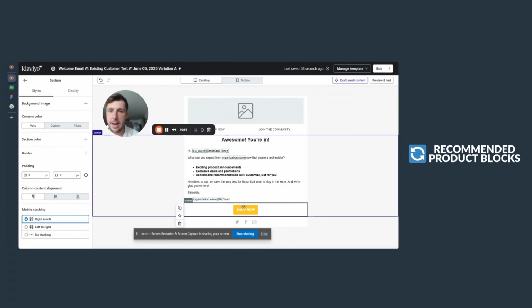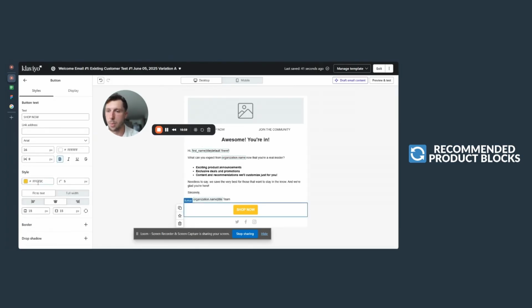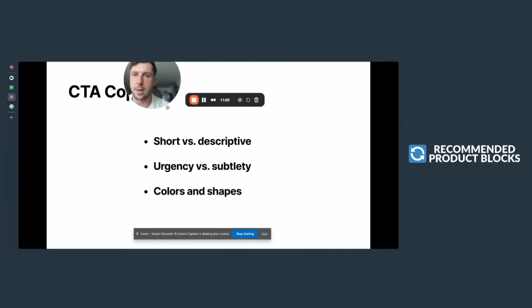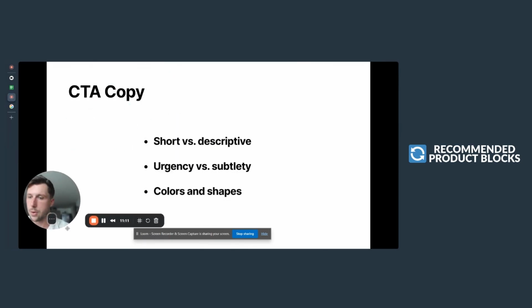So again, same thing here. A test will just keep the normal color, and then the B test would be, in this case, a yellow, right? So that's a good example of colors and shapes. Urgency and subtlety, again, I think that's pretty straightforward. Short versus descriptive. So take a screenshot, try out these.